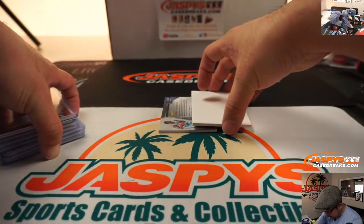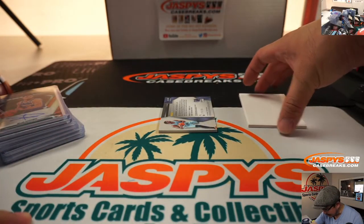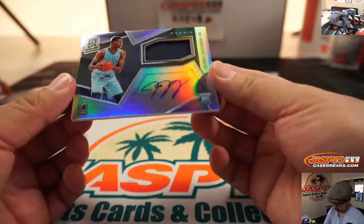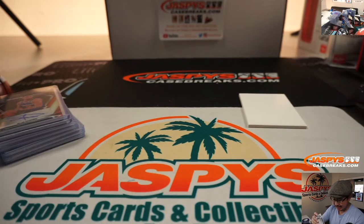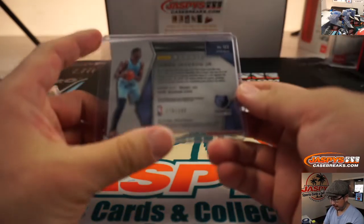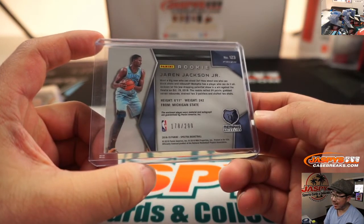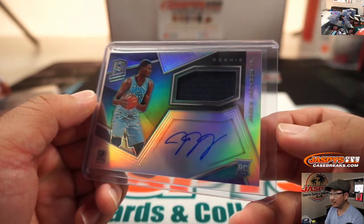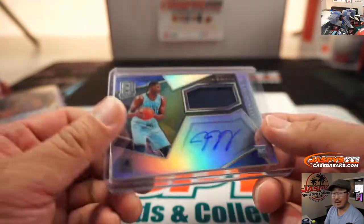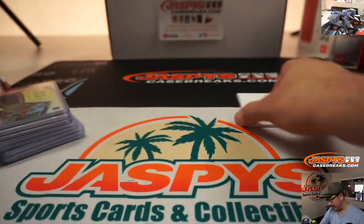And the last one here is going to be, ooh, nice, Jaren Jackson Jr. That's an excellent rookie jersey and autograph. Nice RPA. And that goes to 178 out of 299. Charles with the number 8. Nice, that is strong. And there you go, boys and girls.